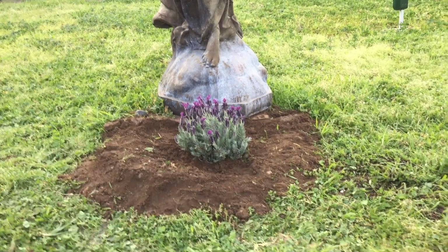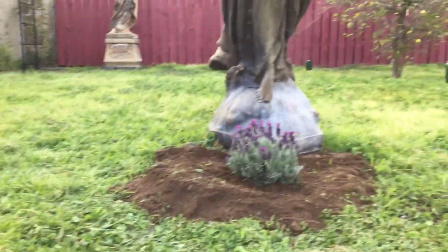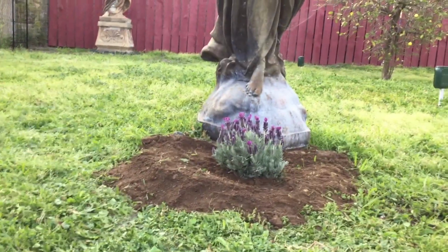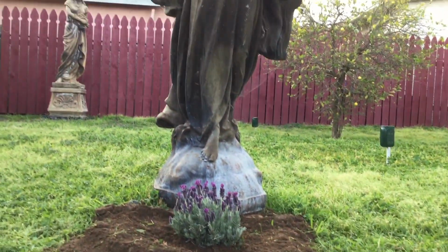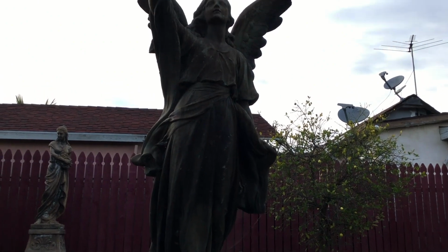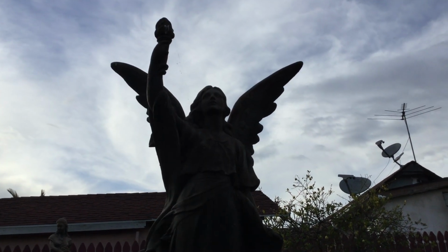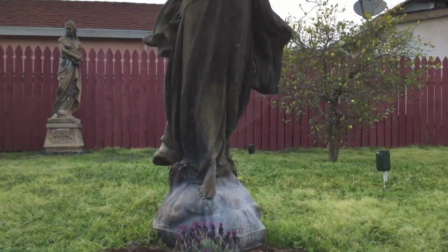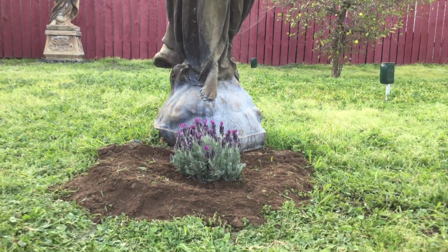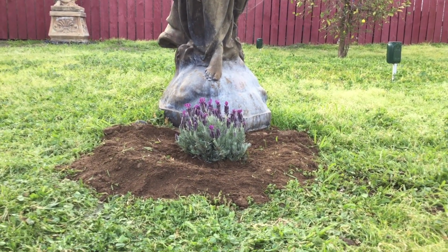And this is where I decided to plant the Spanish lavender. And I forgot to say that this is just not your typical Spanish lavender. It's actually a dwarf version. So remember, as I said in my other video, I want the statues to be the focal point, the ones telling the stories, and the plants are just merely enhancing their look and decorating them. So this one is a dwarf Spanish lavender, and it's not going to be too overwhelming for the statue.